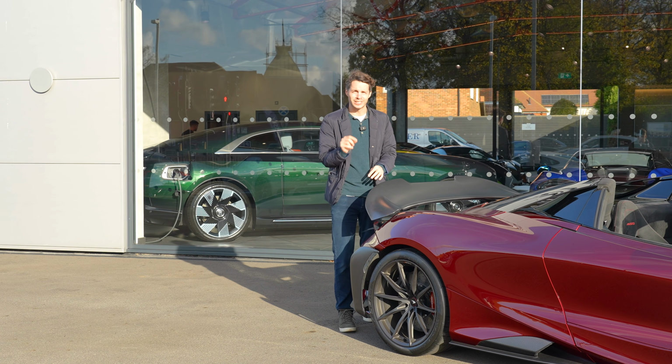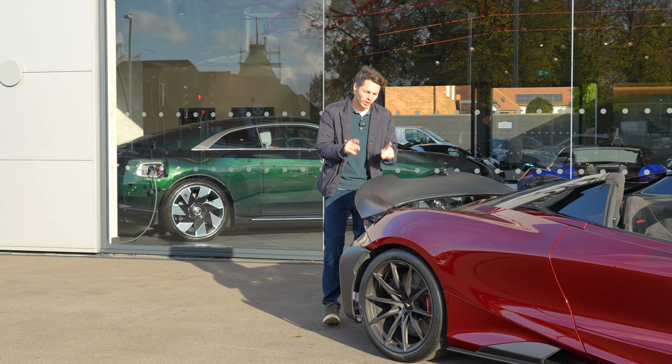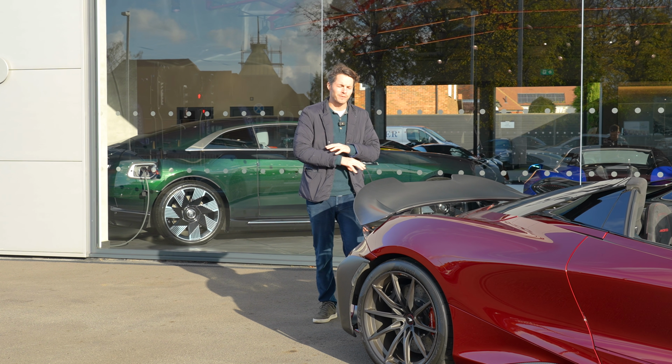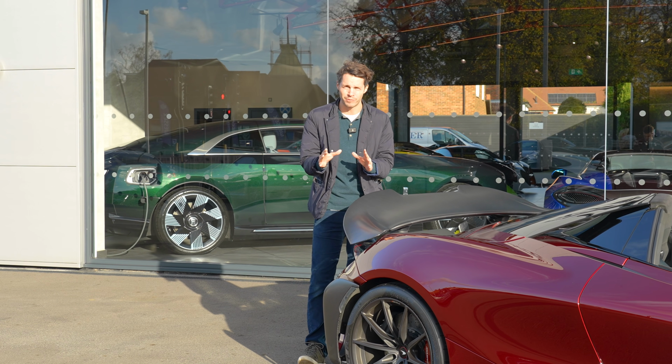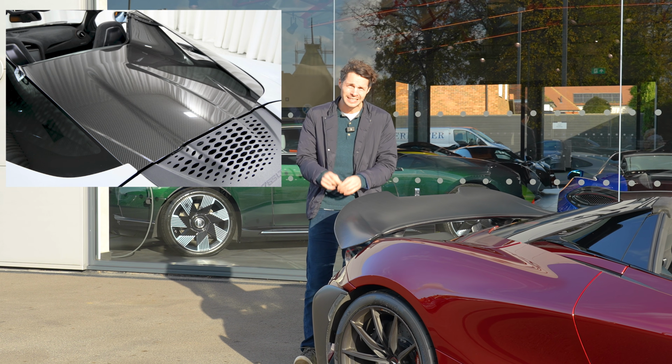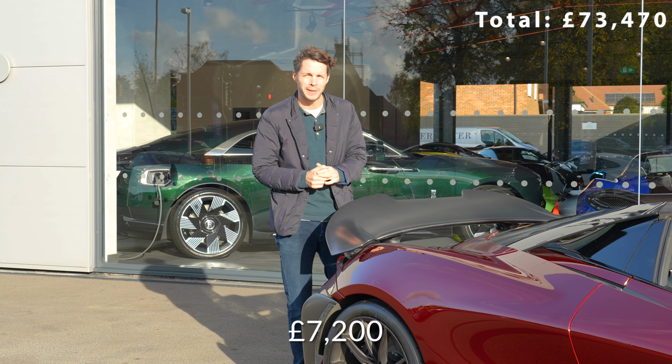So whilst I haven't got to some of the carbon fiber options yet, one option that is important on this car is the fact that all the exterior carbon has been finished in a satin carbon fiber instead of a gloss. For that is £7,200.